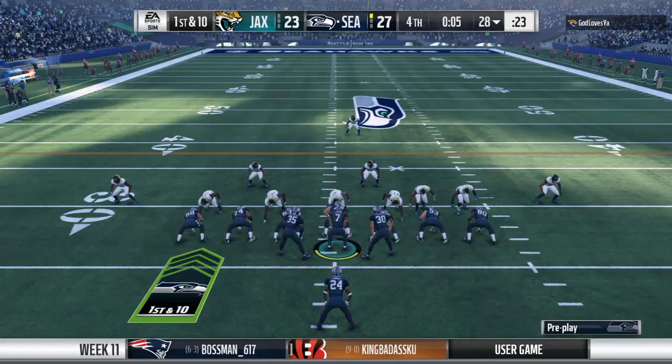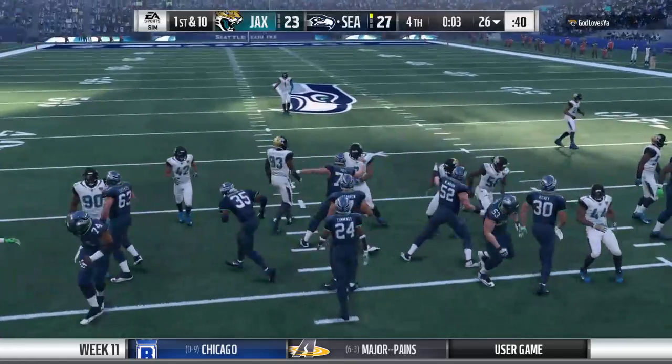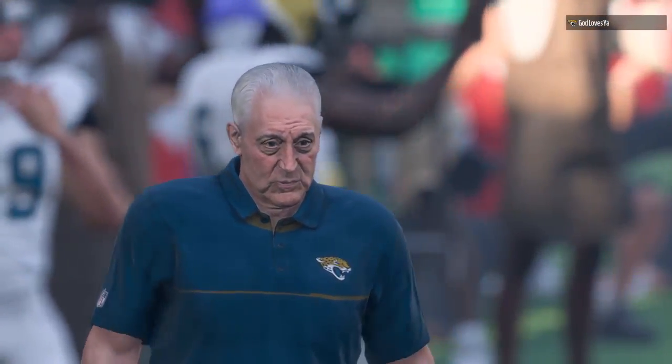Here we go. 3-19. The Seahawks in victory formation as they go ahead and take the knee. A lot of scoring. There's no doubt about it.